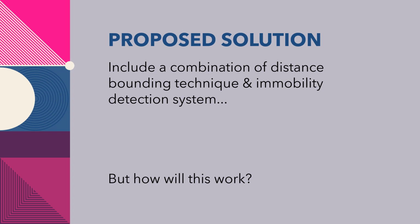Today, I would like to discuss an innovative approach to enhancing the security of passive keyless entry systems against relay attacks. Our approach combines two powerful techniques. First, distance bounding, and then, second, immobility detection. These methods, when used together, provide a robust defense mechanism that outperforms many other proposed solutions.